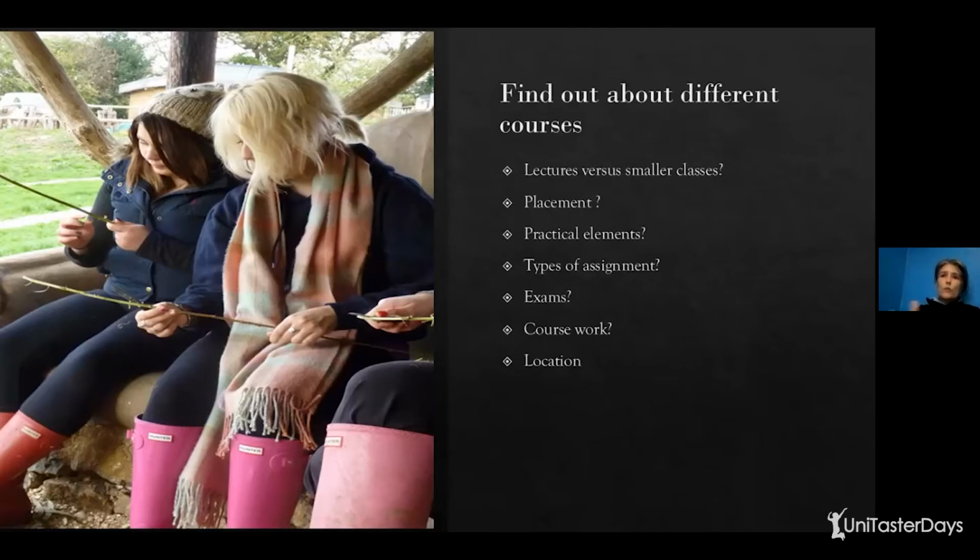So you might want to ask, what's the course like? And will that suit you as a student? Would you prefer a big lecture theatre, or would you prefer smaller class sizes? Would you prefer practical elements? Is that how you learn? Ask what kinds of things the courses that you're interested in do. Ask them for examples of the sorts of practical work that they might be involved in.